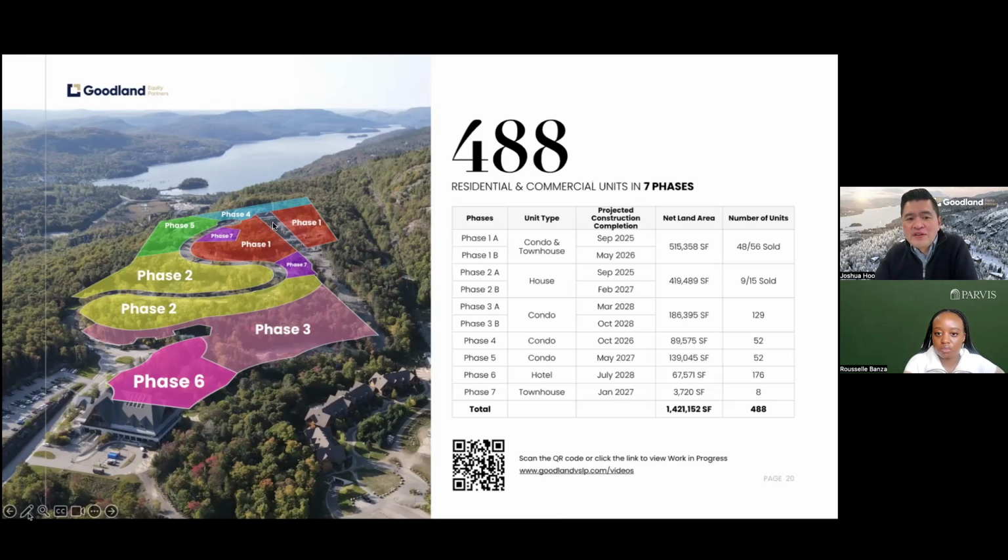Phase 4 and 5 are the best site, the best location on this site. It will be condo, so easy to sell. We're going to keep it to the last, when the market is good, so that we can generate the highest amount of revenue. It overlooks the lake, and it's also in front of the ski lift here. So residents here can just ski down the slope, and when they come back, they can take the ski chair, the ski lift here, and basically get dropped off in front of their door. It's very convenient.